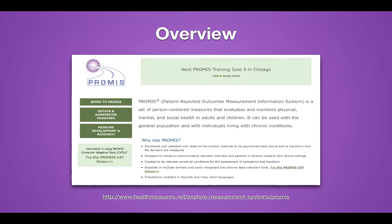PROMIS provides clinicians with an efficient multi-domain set of outcome measures, administered using a computer adaptive test, and yielding a t-score, a score that has a mean of 50 and a standard deviation of 10. One of the domains within the outcome measures in PROMIS is called physical function, and it typically takes 4 to 12 items to yield a physical function t-score.